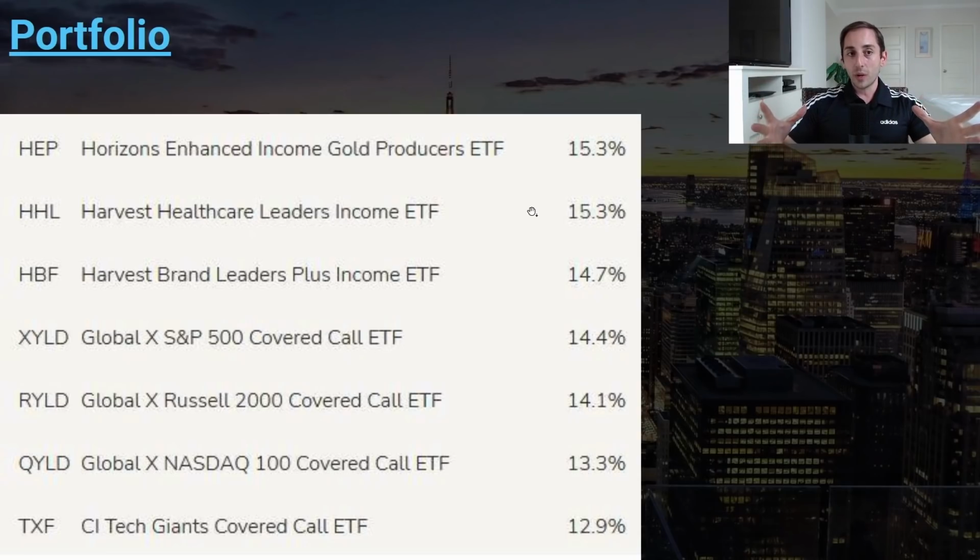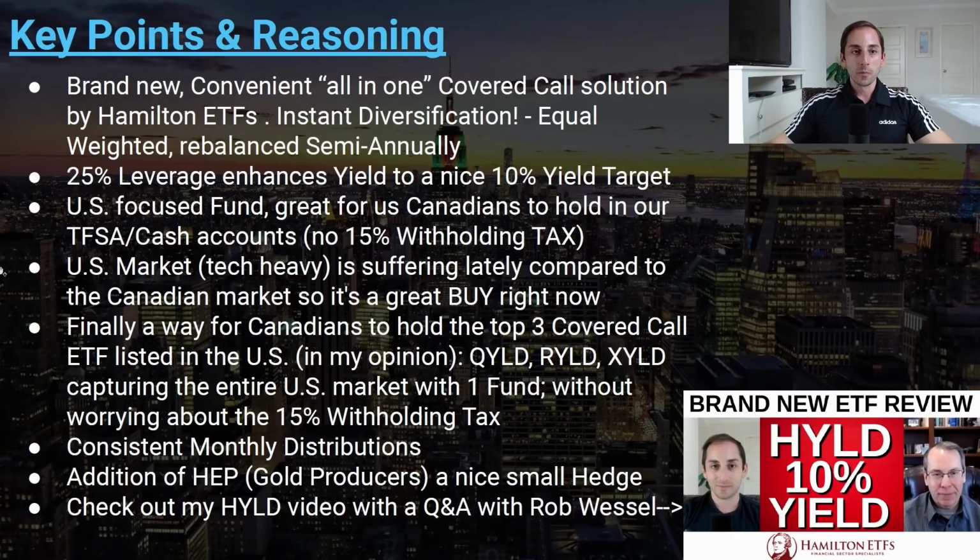So it is equal weighted, but you might see the percentages change. That's normal because some funds do better than others, so they'll get bigger, but they do rebalance it semi-annually to make sure it's all equal weighted every 6 months. So key points and reasoning.